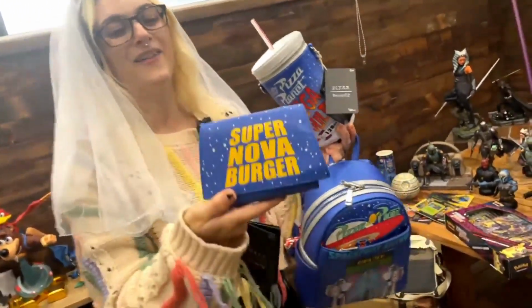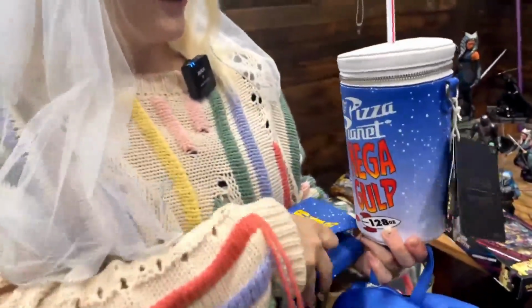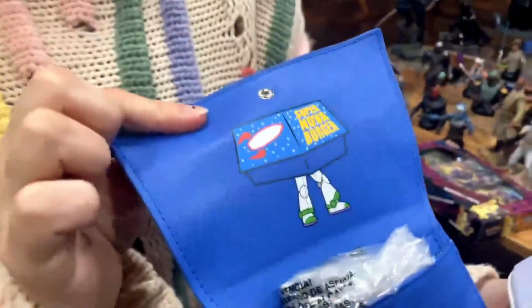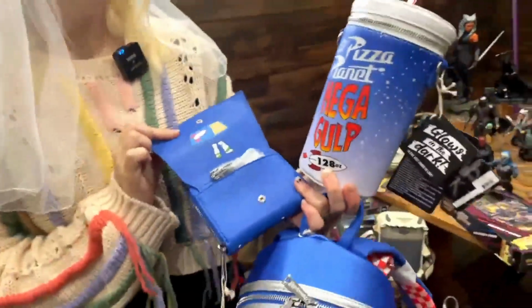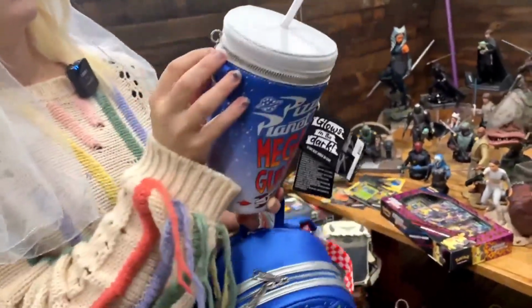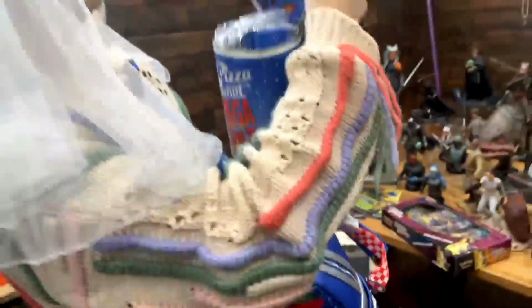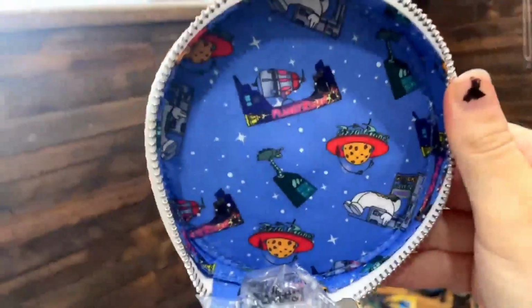Yay! So we have the burger carton as a wallet, and if you open it up, it's Buzz on the inside. Burger gun. Yes! I think that's so good. Has it got Woody in the cup? No, it does have Buzz as a zipper charm though. I actually haven't looked inside. No, it's just an all-over print, but it is really cool.